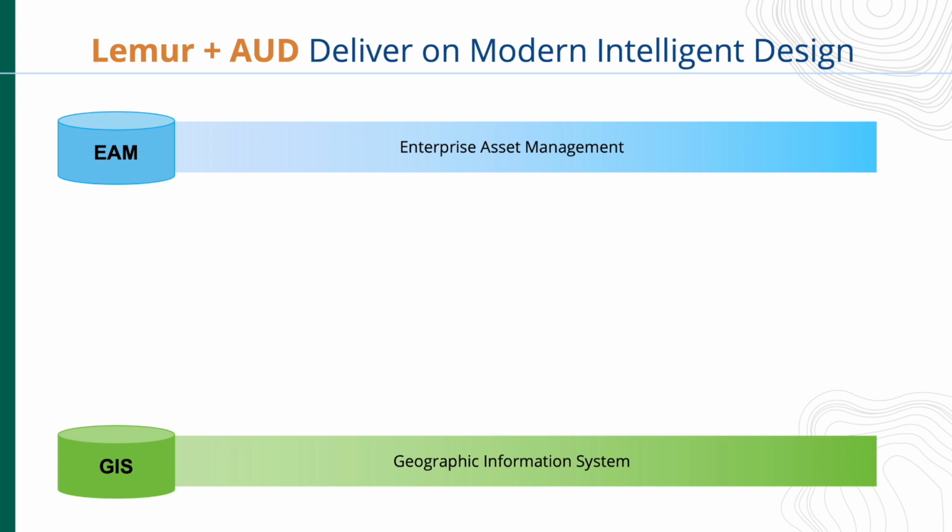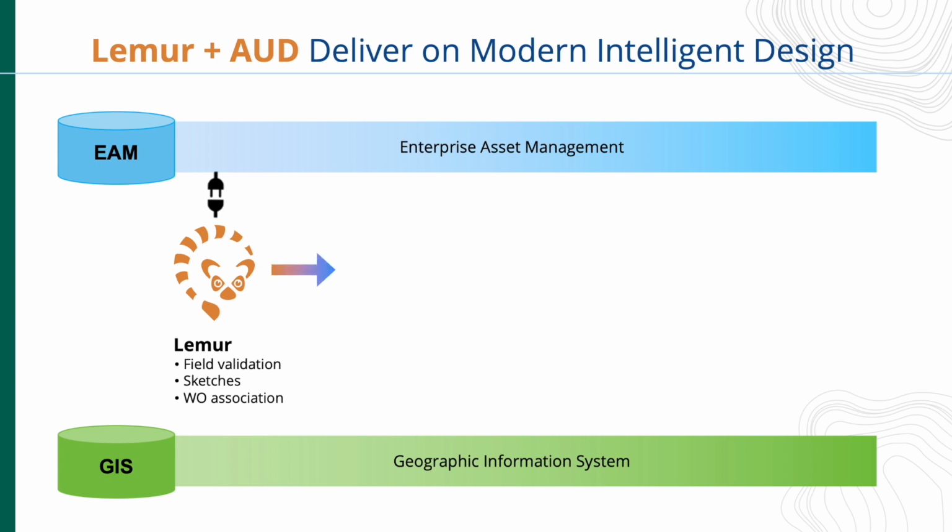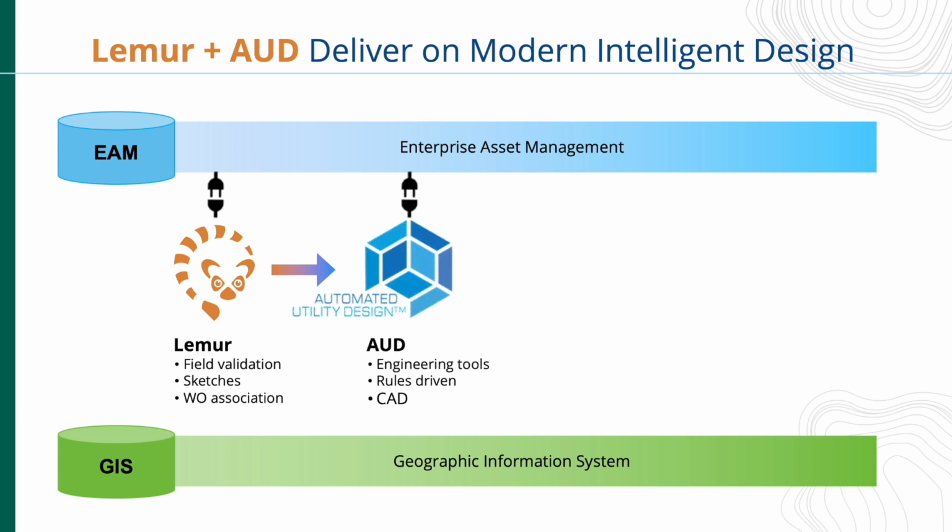And so if there's a GPS adjustment that's needed based on level of accuracy or whatever is needed, that can be incorporated into what you're doing with Lemur. And if there's maybe a data change, an attribute change with that particular asset that's identified, they can make it right then and there in Lemur. And then once they're done with that field validation, it goes back directly to the GIS system, which is then handed over to AUD. So tell us a little bit about, once all of that pre-work's done, what does the designer do with the AUD tool?